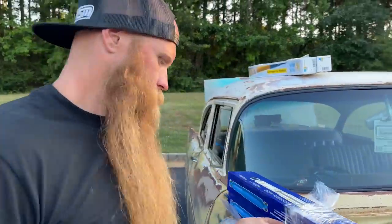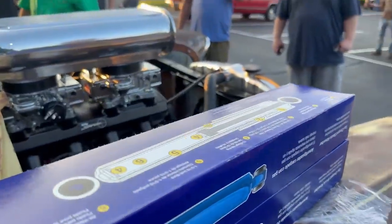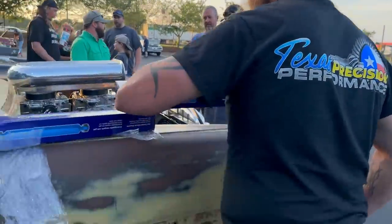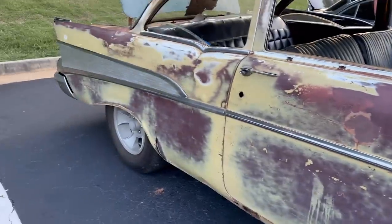Day one, Power Tour, 2023. Shocks blew out. The car is uncontrollable, so we gotta put front shocks, and while we're at it, we're gonna put heavy duty shocks on the back.